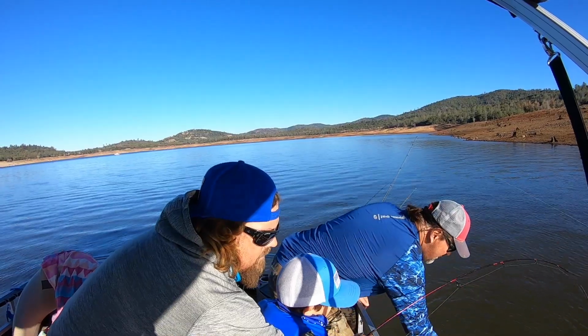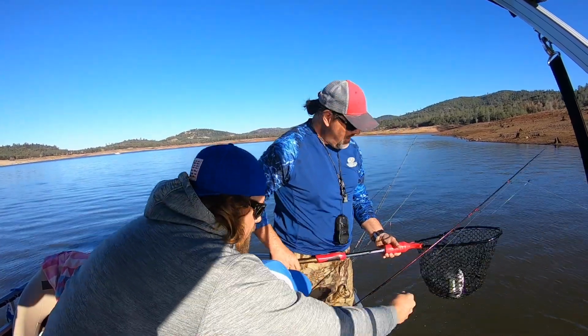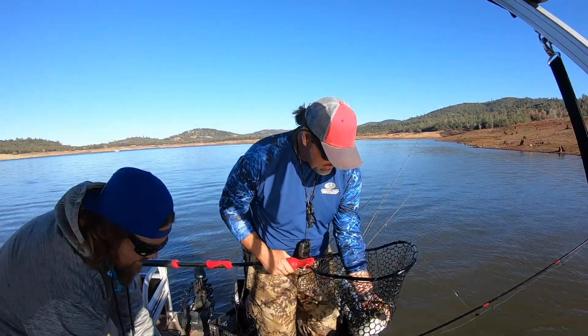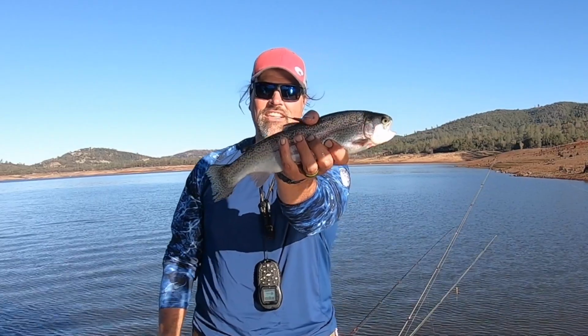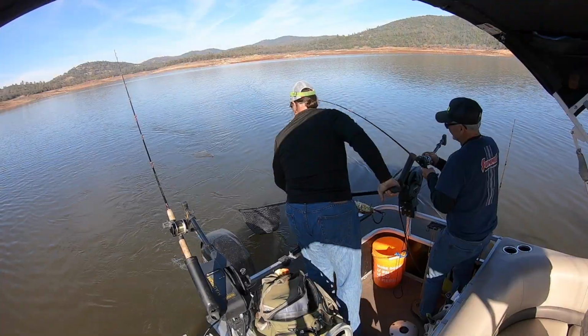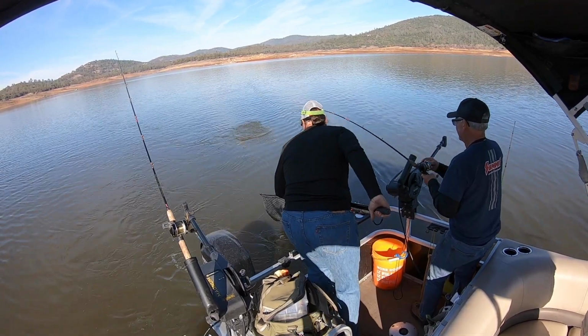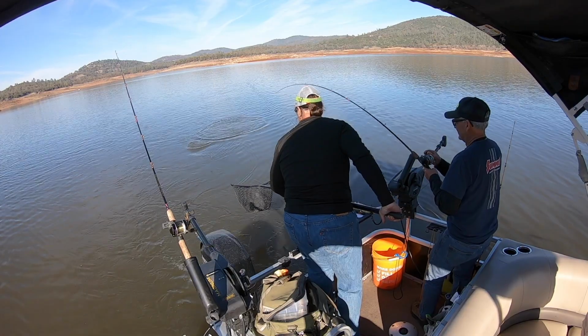What we found at Collins was we found the trout, the most active trout, to be in the top 6 feet of the water column, and they proved to be challenging to get on the troll, and I think it's 100% due to the stained nature of the water. But there were a few tricks that we employed to get the fish on the troll.